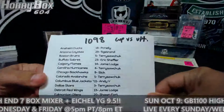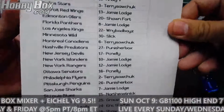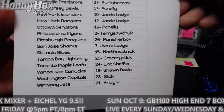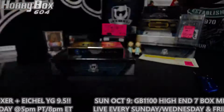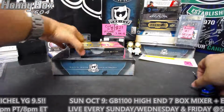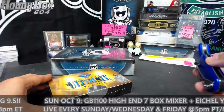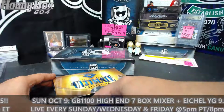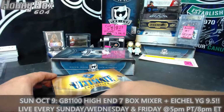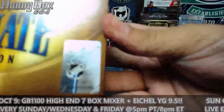Anaheim Ducks, PC Nelly, Arizona, RG Strand, Terry Sawchuck, Boston, all the way down to Andy and the Jets. Let's go. Put your carrier price 1-of-1 in a one-touch. Sure. Let's get it first, Terry, and then I'll put it in a one-touch for you. 6260.